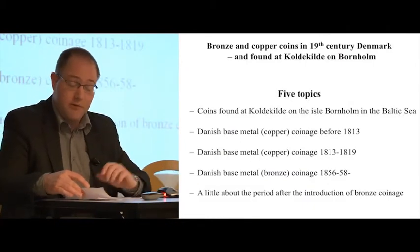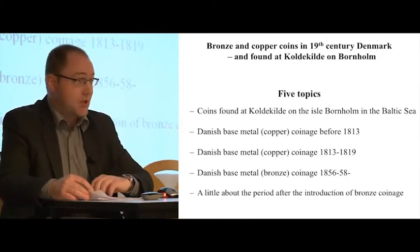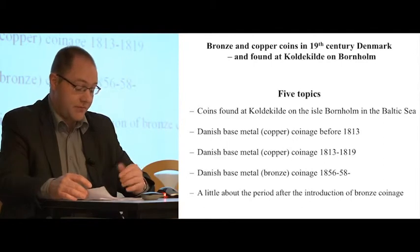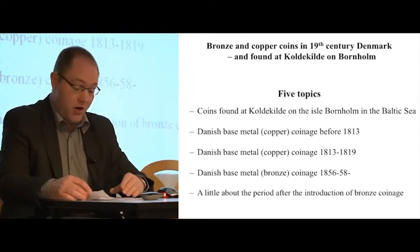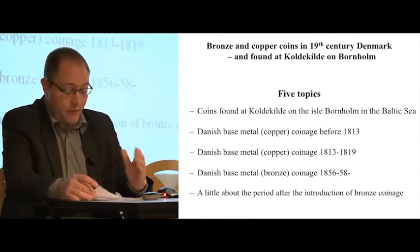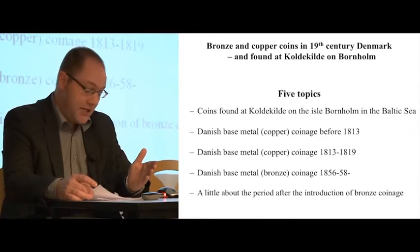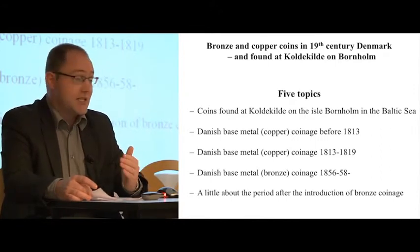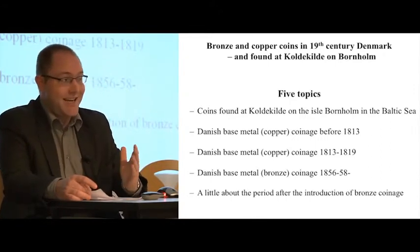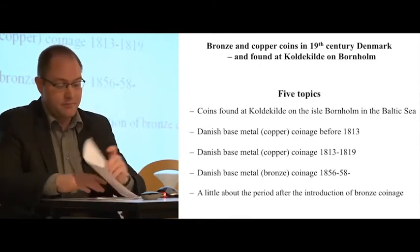I'm going to talk about the following 5 topics which deal with the main developments in Danish base metal coinage in the 19th century: the coin finds from Kollekilde on Bornholm, base metal coinage before 1813, base metal coinage from 1813 to 1819, and base metal coinage in the second half of the 1850s, and then a little bit about the period after the introduction of bronze coinage.